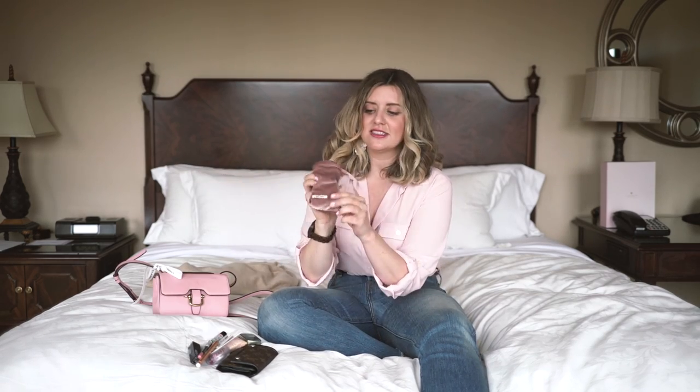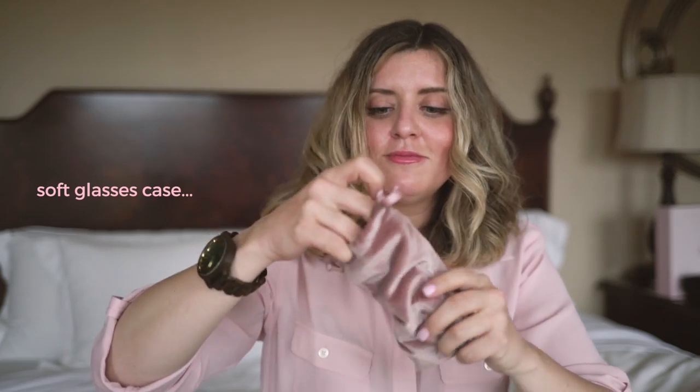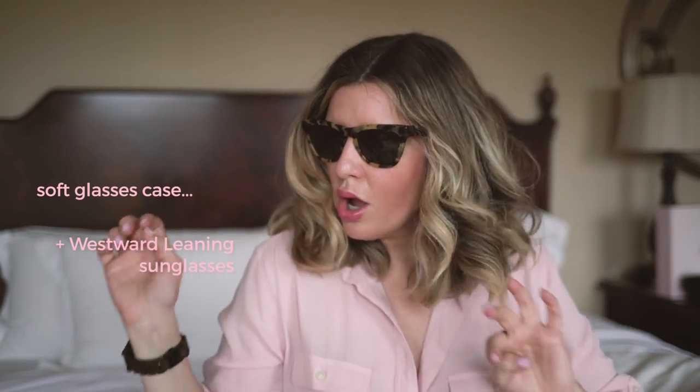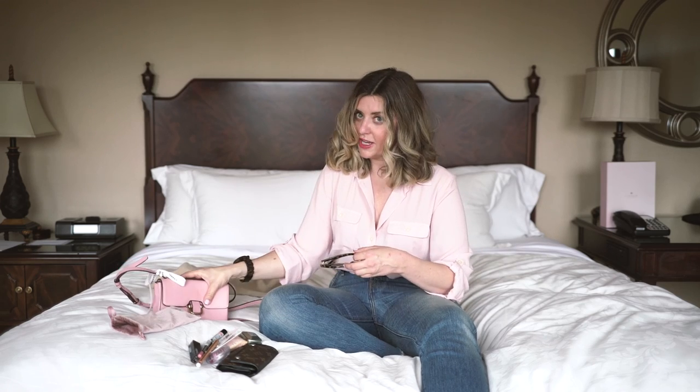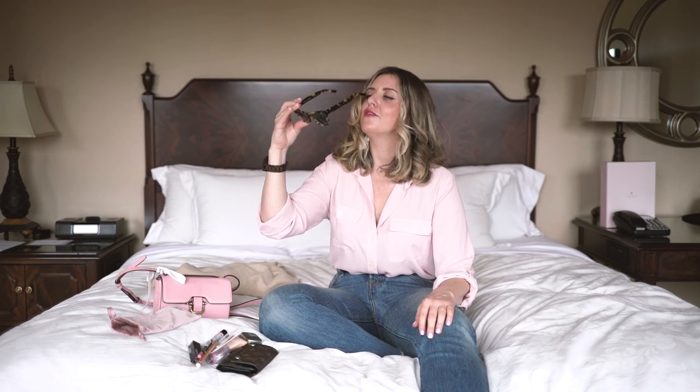I have glasses. They're not Miu Miu, but I use this case a lot because it's pink. And it's just soft. I feel like I always get glasses cases that are huge and gnarly. And usually these are on my face, on my head, on my shirt, so they don't take up so much room in my purse. These glasses are made by Westward Leaning. Actually got them at Crossroads, but I love them. They're just kind of classic, handmade in California.